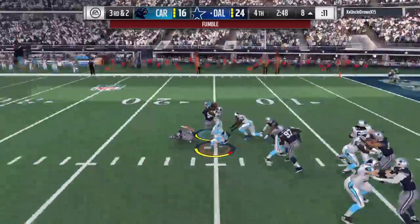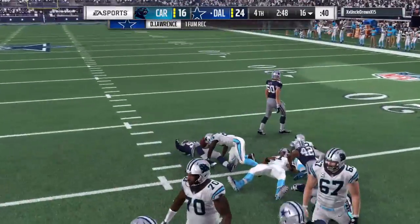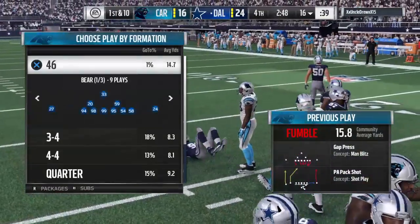Oh, no, he lost the football. Get the fuck out of here, man. Come on, dog.